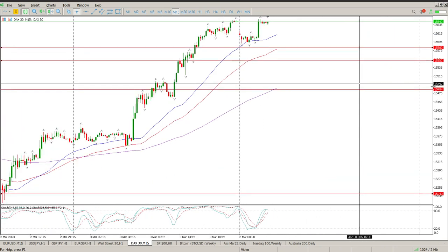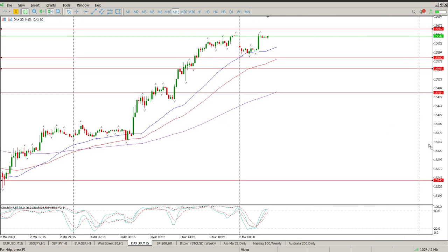But I think for today, I think we've got the breaks. We've got some direction that is happening at the moment. I would definitely be looking at 15,582 and 15,550. Worst case scenario would be somewhere down here at 15,484, 15,500 for an opportunity to buy into it.